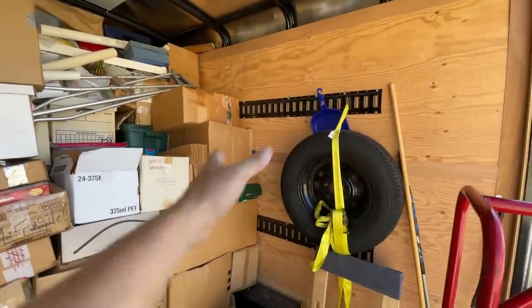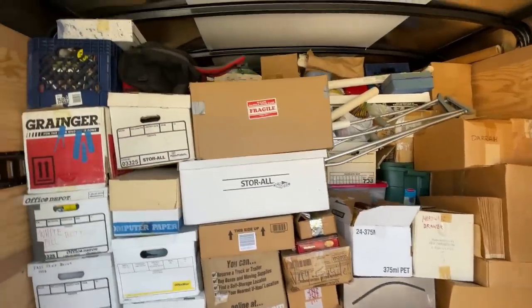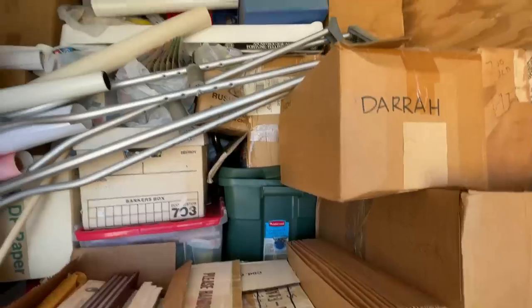You see how much we've gone through here. It was packed to about right here, and this is a 16-foot deep trailer. So there's quite a bit of stuff here. That's why I'm not showing everything on footage. I'm just trying to show the best stuff, the most interesting stuff, because there's just a lot of stuff.